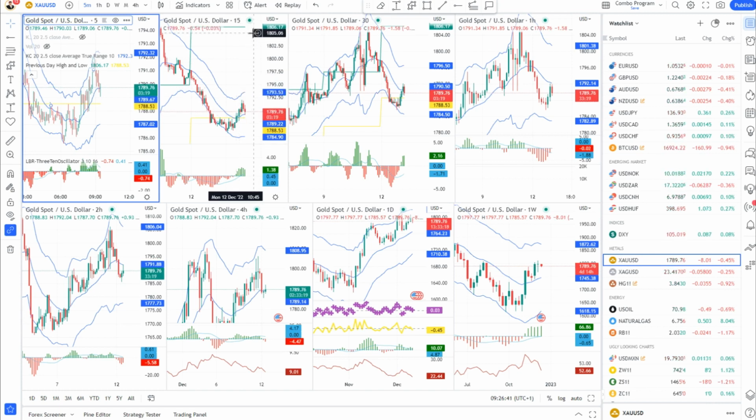But if the market can retake 1785, this can open the door even for a retest of 1781 or 1775. So watch for potential downside continuation if we can clear the low again, but overall the market is still relatively quiet this morning.